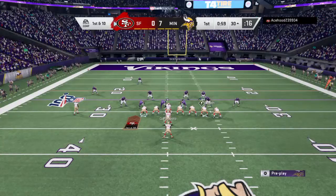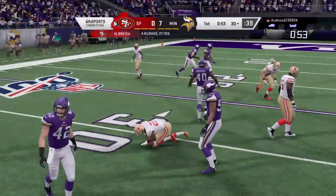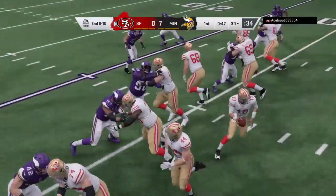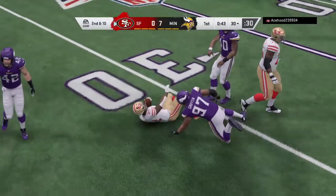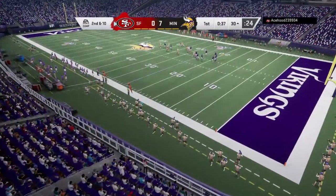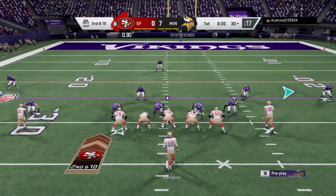Now they look to pay it off on first down. Running left is Breida, and not able to break away this time as they're going to stop him right around the line of scrimmage. Call it no gain on the play, and it'll be second down. Second and 10 at the 30-yard line.